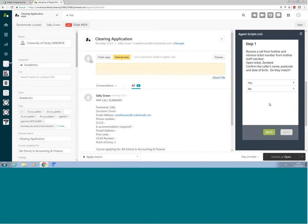So the guidance here is, have you received a call from the hotline, and have you retrieved the ticket number from the hotline? And then they're asked information to confirm that it is the caller on the phone relating to the ticket, and do they match? So yes, they match. And that will then give them the next set of instructions. So they're then advised to discuss the applicant's qualifications, experience, and then they're asked, can you make them an offer? Okay, so if they want to make the applicant that has called an offer, they'll click yes.